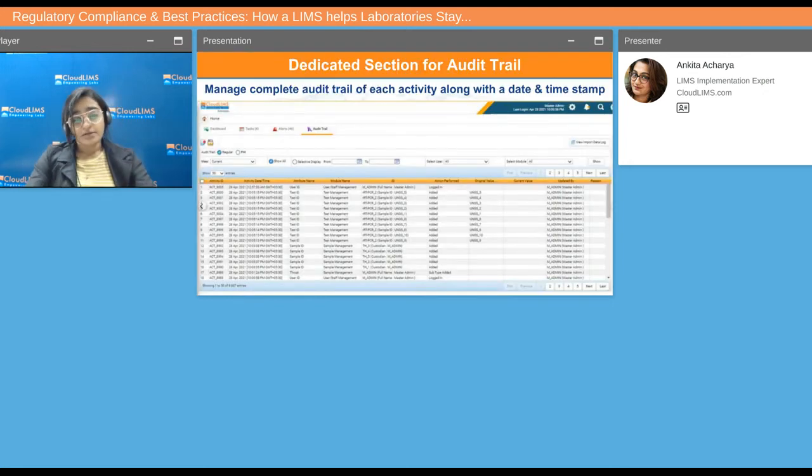So here is a quick example of how an audit trail would look like for a LIMS, where you would have information regarding the activity time and date, actual information about what activity was performed, and the name of the user who is performing that activity. This can be referenced at any point of time to keep a track of whatever is happening in the laboratory. So it's like a continuous monitoring of all the information, all the processing activities taking place in the lab. And you can use it both for the internal and external audits as well.